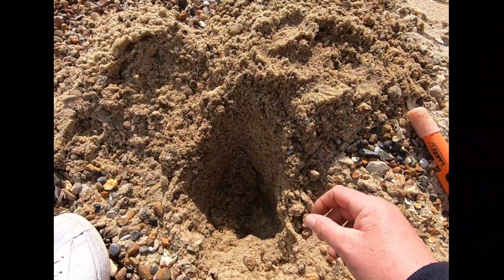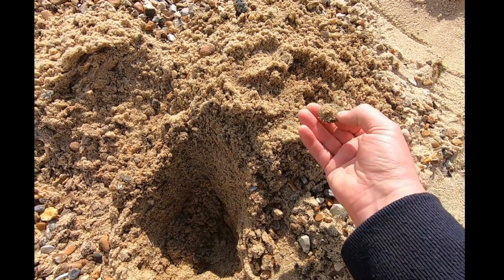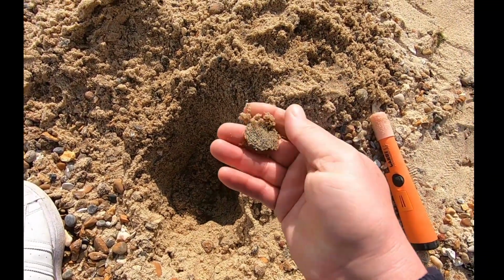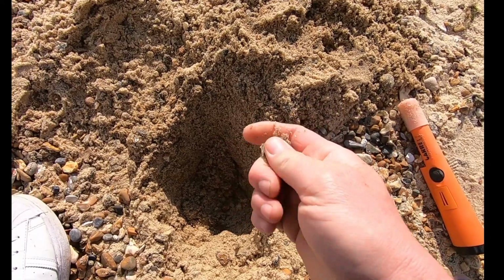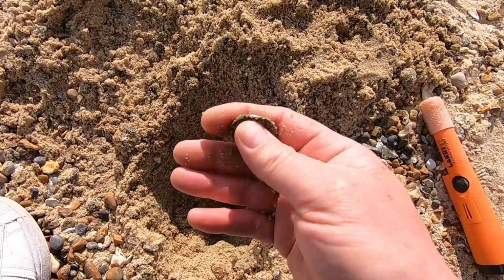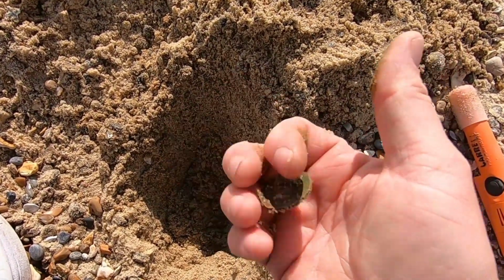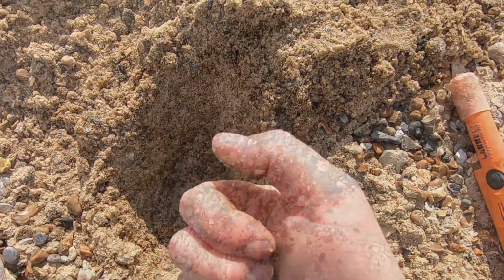Another coin, guys. It rang in a nice 66. I just pulled it out here. I thought it was foil, so I didn't turn the camera on at first, but then I discovered it was a coin. What have we got? It's a 50p, guys. 50p. Hey, it's all adding up now. Let's carry on. Whoop, whoop.